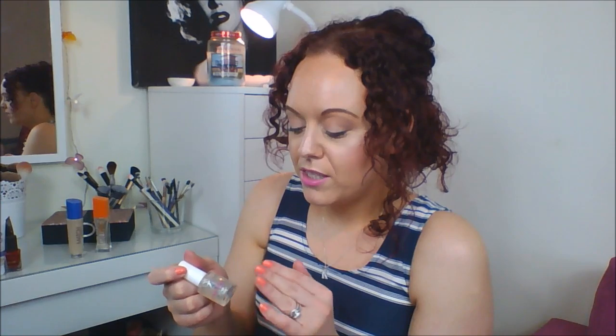It's just going to be too much, too many layers and too much thickness, and unfortunately it can't be used as a top coat because it's not shiny. So I like a shiny. If you're not bothered, if you like a matte top coat, then fair enough, but I just find it very strange. It's full of glitter, why isn't it shiny?